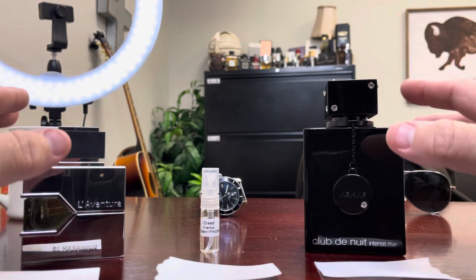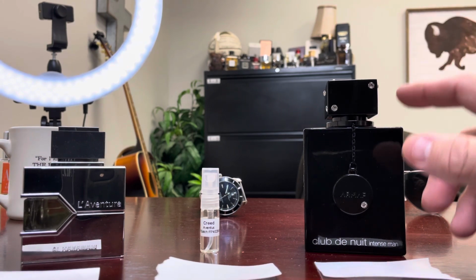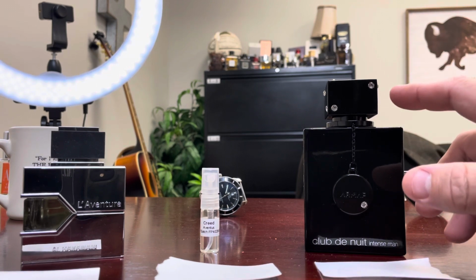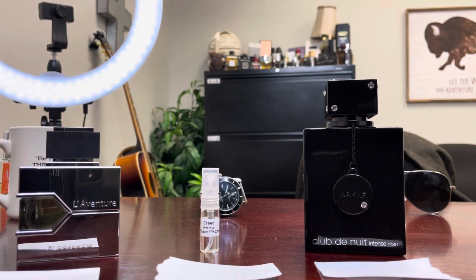Now, both of these dry down very nicely. Club de Nuit Intense Man will dry down very nicely. But in the opening, it's very sharp. It's very pointed and harsh. Where L'Aventure is very smooth. To me, it's just closer.